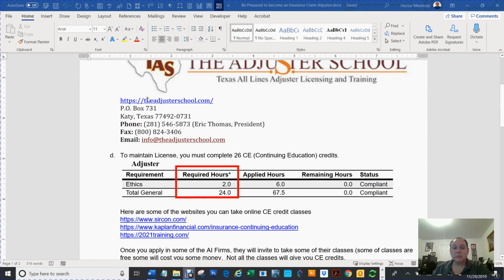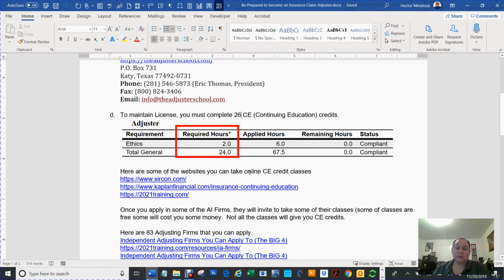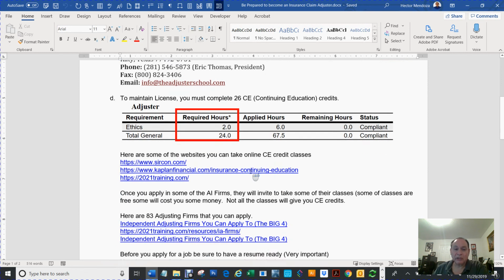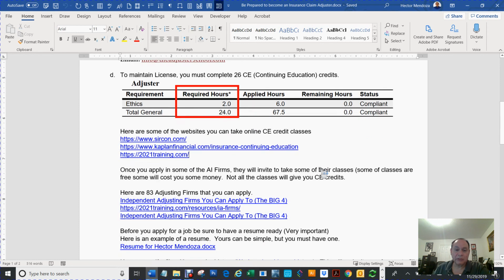Once you pass, every 2-3 years, depending on how long your licenses are, you're going to have 26 credit hours. Two of them are ethics, 24 of them are general CE credits. Here are some of the websites that you can go into. You can go to certcom.com. Here's another one. Here's another one. And like I said, you can pause this video at any time.